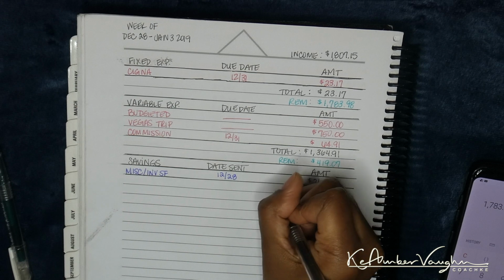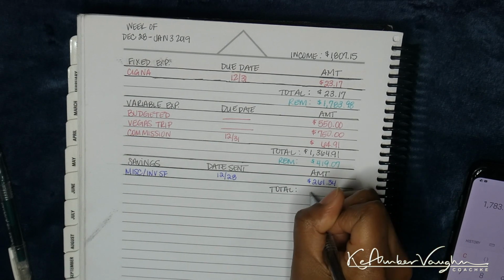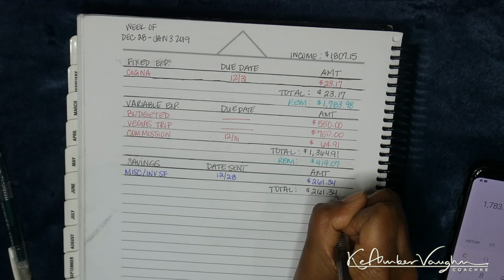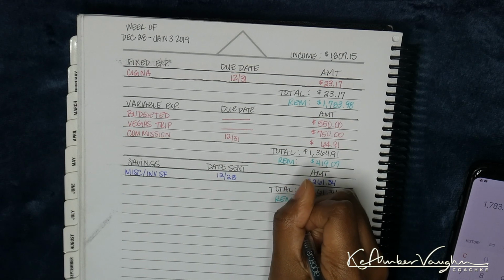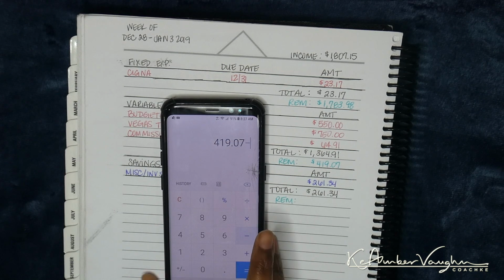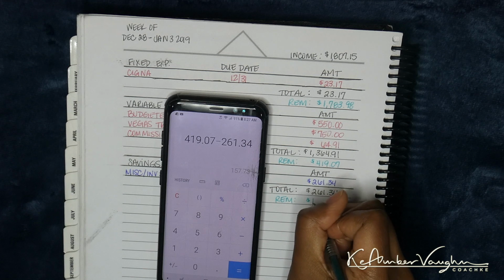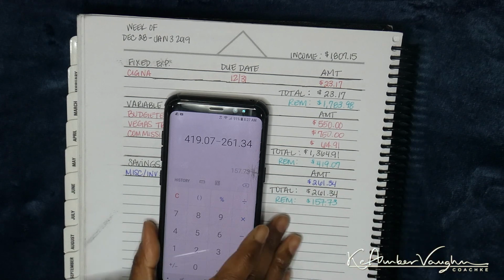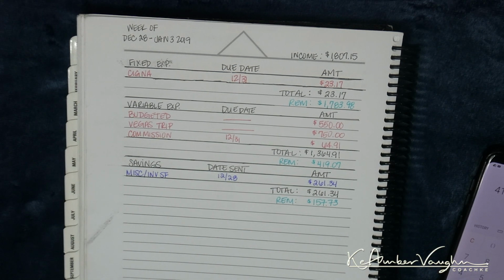And so again, we have total. So total we sent was $261.34. And what we have remaining is $157.73.